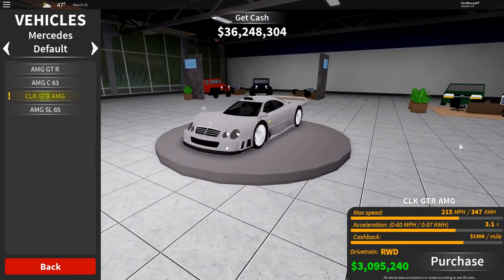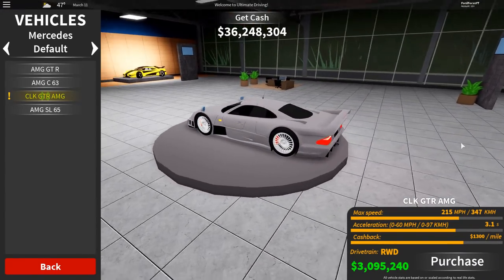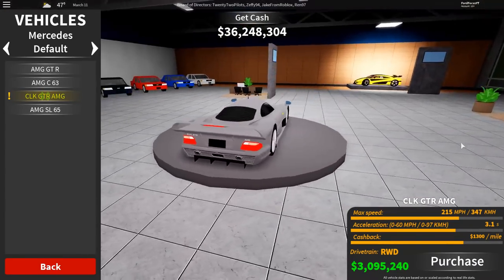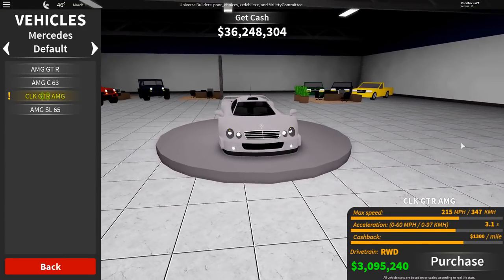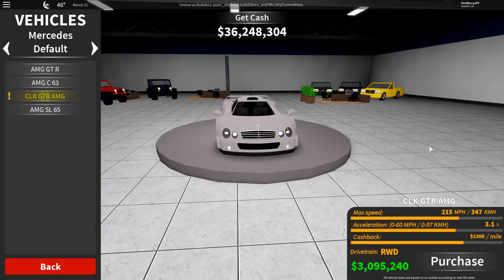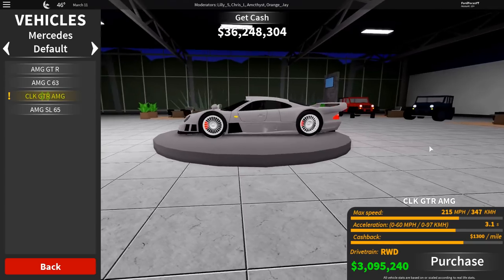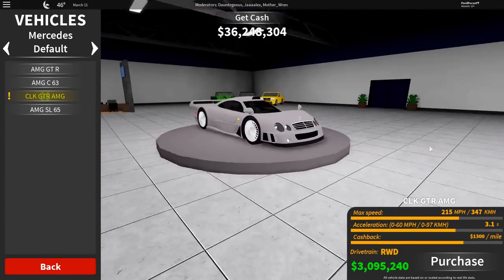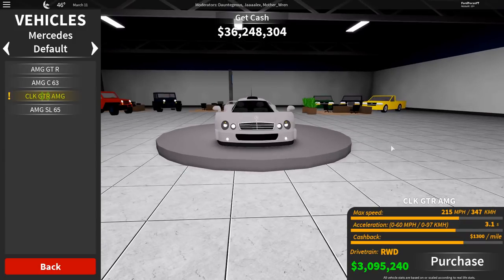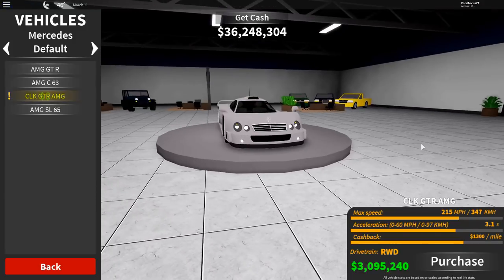So this thing goes to a max speed of 215 miles per hour, 347 kilometers, 3.1 seconds in 0-60, cost back of a solid $1,300 a mile, rear-wheel drivetrain, 3,095,240 for its asking price. So now, let's go to the part you have been waiting for.